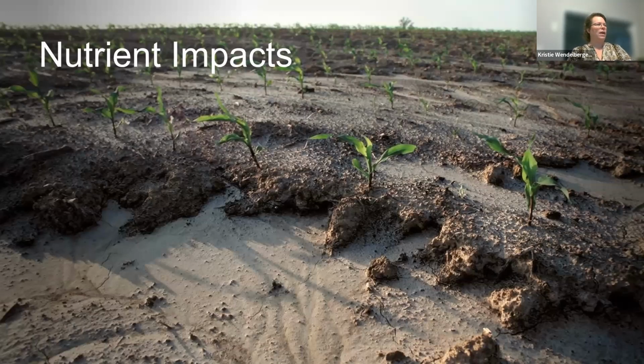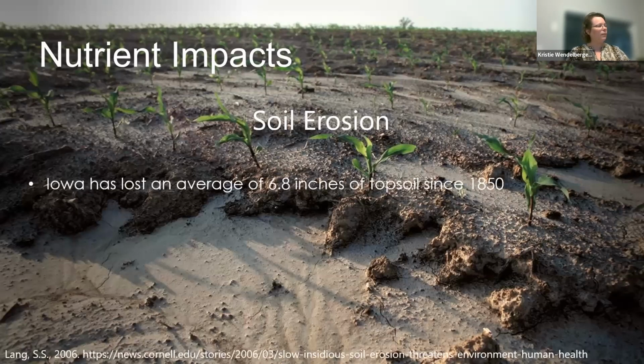So how do they impact nutrients? A lot of it is through soil erosion. They do it in several different ways. One of them is from preventing soil erosion. Iowa has lost an average of 6.8 inches of topsoil since 1850. That's an example of the need for holding on to this topsoil that we all know contains the nutrients that are growing our crops. So that is very important, and cover crops can put those fibrous roots in the ground and hold it there until the next planting season.